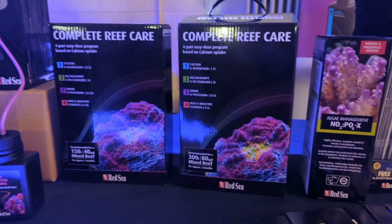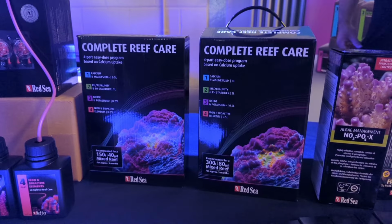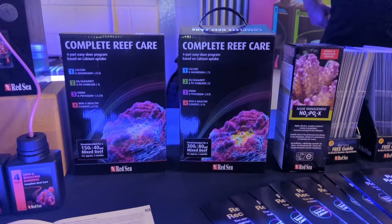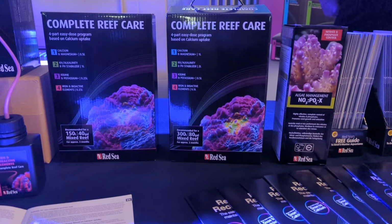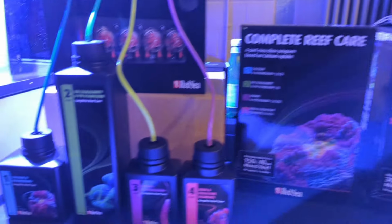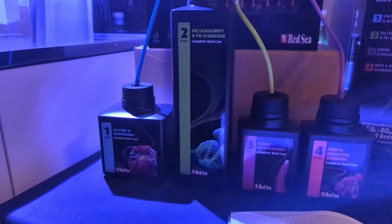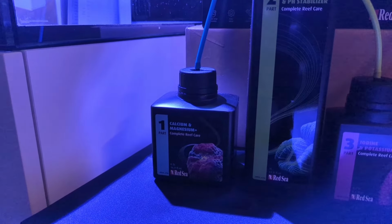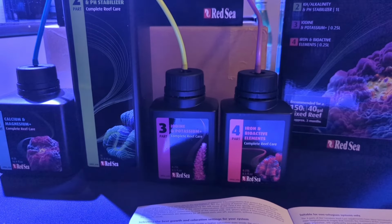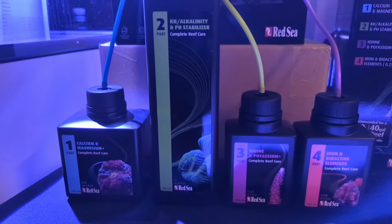currently we've got 7 dosing lines for RedSea. So you've got your alkalinity, calcium, magnesium, and then 4 other trace elements, with a combination of other minor elements, making up 36 elements that need dosing regularly to a reef tank. However, the Complete Reef Care takes it down to just 4 manageable dosing bottles. Here we've got element 1, part 1 is calcium, magnesium, KH alkalinity, iodine and potassium, iron and bioactive elements. So instead of those 36, you now get it down to 4.